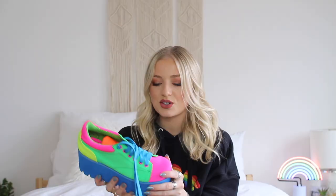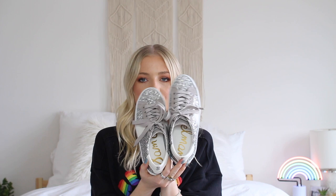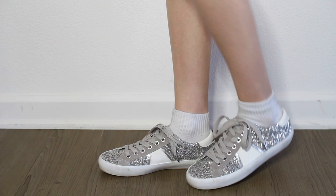Shout out to Natalie Jacobson for letting me copy her. She wore these shoes when she was staying with me in LA, and then I was like, okay, I need to own those. So thanks, Nat, I love you. I totally copied her and bought the same pair. I got these on Dolls Kill.